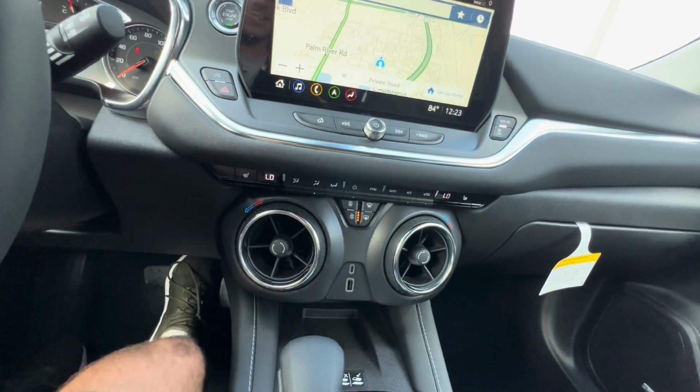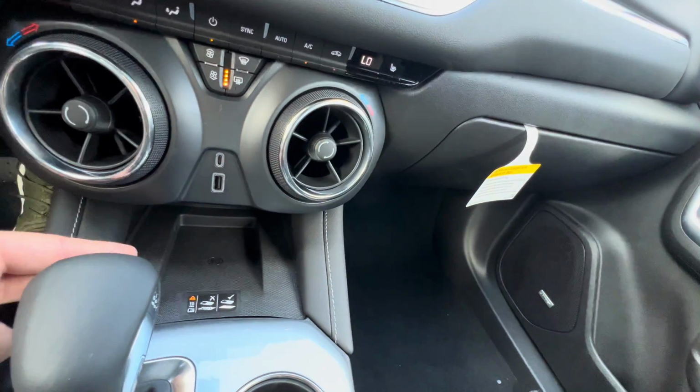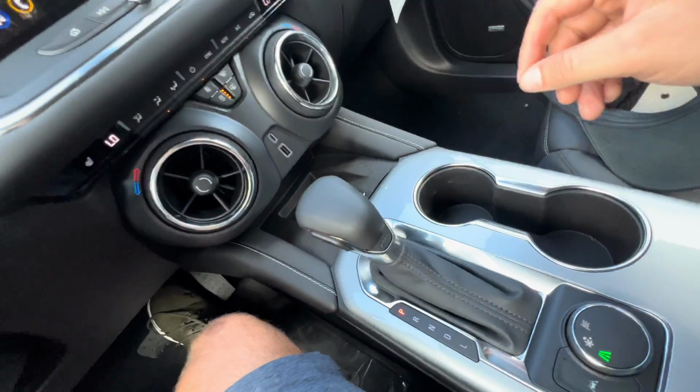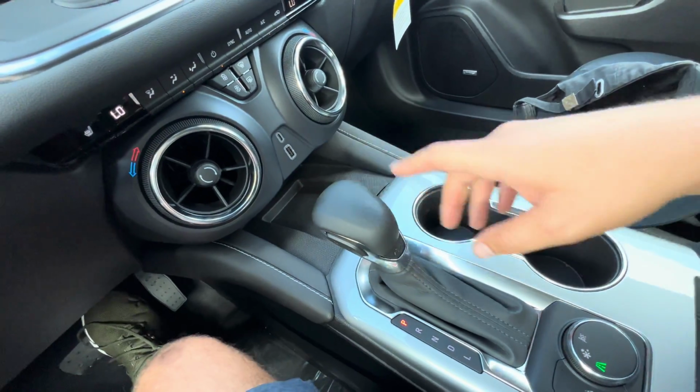Heated seats, no ventilated seats, which wouldn't be expected from a relatively low trim. USB-A and C port, and a wireless charging pad underneath that. Leather stitch trim for where your knee will often hit. The gear selector controls the 9-speed auto transmission. Chevy bow tie badge, the manual shift controls on the gear selector itself.